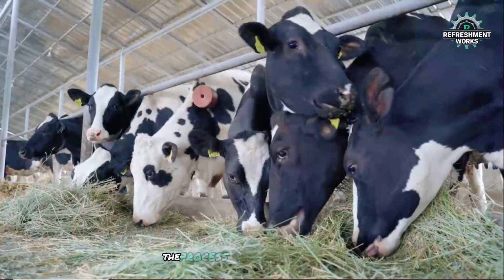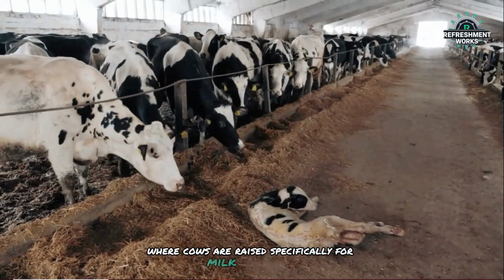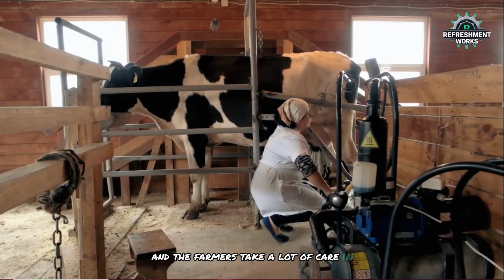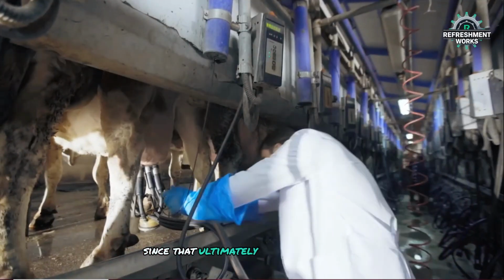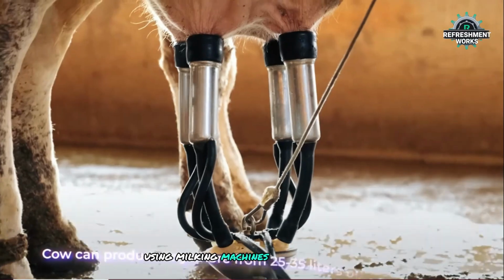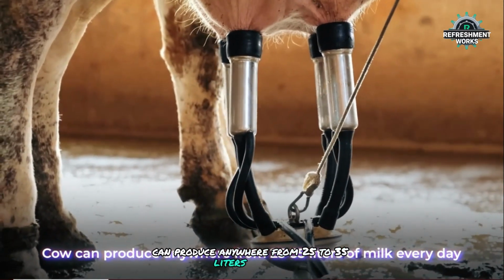the scenes? The process begins on dairy farms, where cows are raised specifically for milk production. These cows are kept in a clean and well-maintained environment, and the farmers take a lot of care in making sure that their cows remain stress-free, since that ultimately affects their milk production. Dairy cows are usually milked 2 or 3 times a day. Using milking machines, the average cow can produce anywhere from 25 to 35 liters of milk.